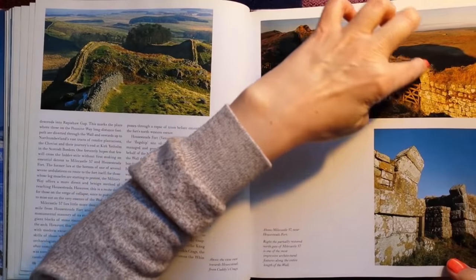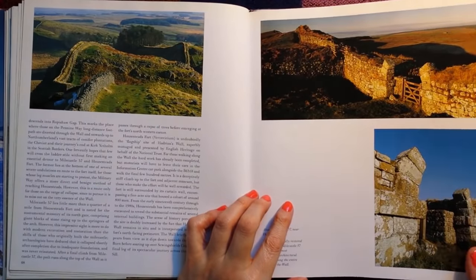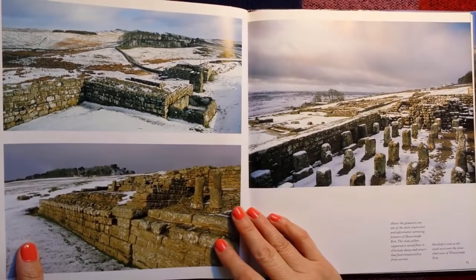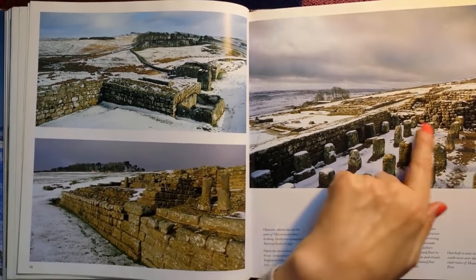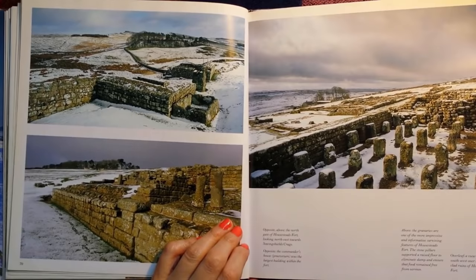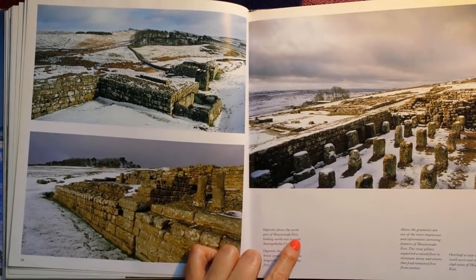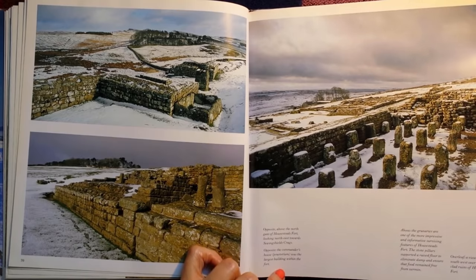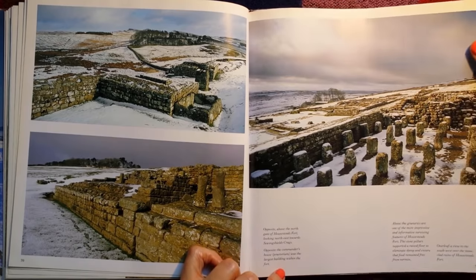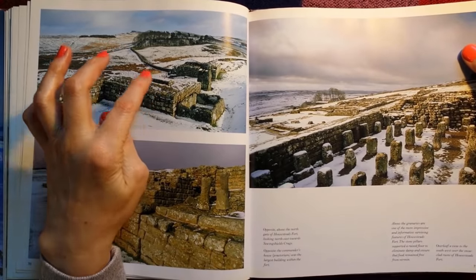Oh, here it is again. Oh, wow. Look at this. This is the north gate of Housesteads fort, looking northeast towards Sewingshields Crags. Sorry, that's this one. Opposite.